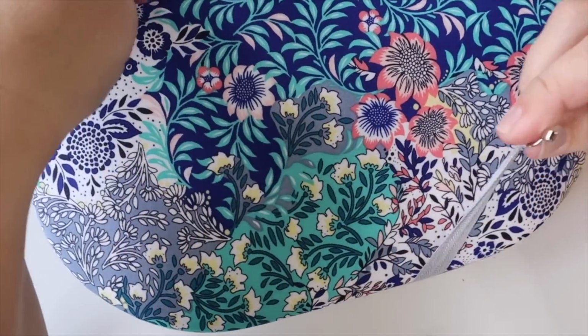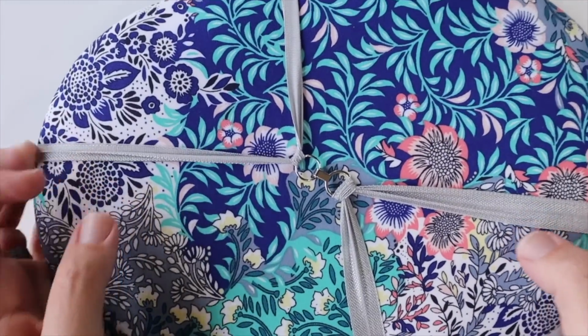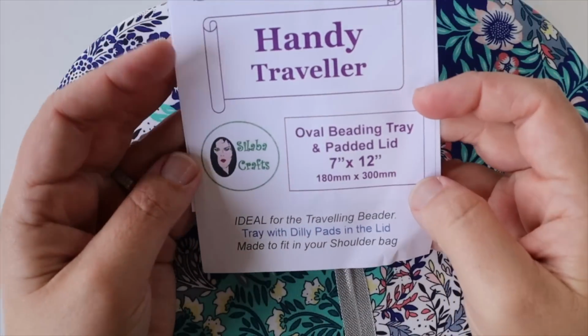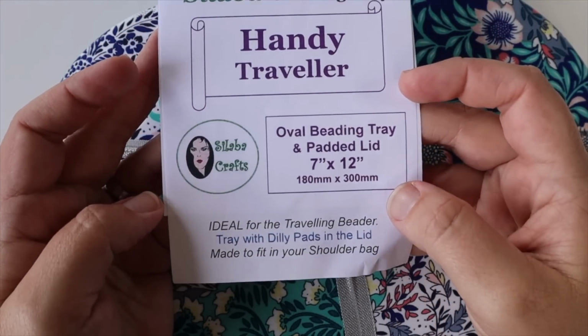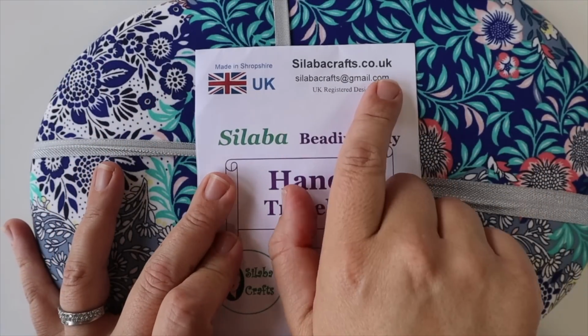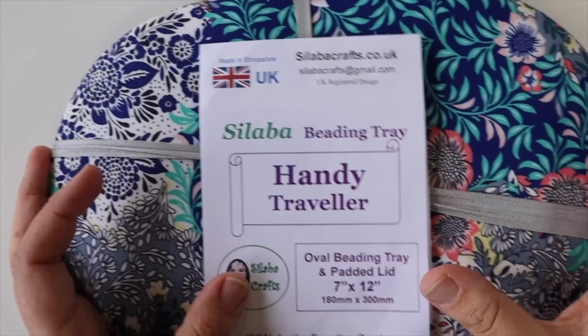to use. And when you're done, you clip it back. It's held on here really tightly, so you don't have to worry about that top coming off. And this one was called the 7x12 oval beading tray. So again, I got that from Silva Crafts. Here is their website for the UK, or you can go to Beyond Beadery to get these as well.